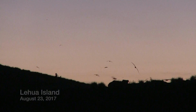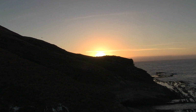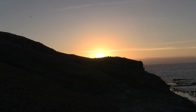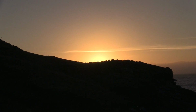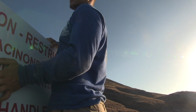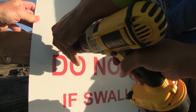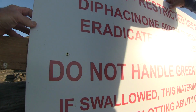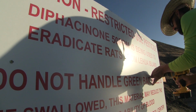One hour before sunrise on August 23rd, the team on Lehua Island begins making hourly weather observations. The choppers won't fly and won't drop bait if the winds are too strong or if rain is forecast. Then kind of level. It looks pretty level. Pull it up about 2 inches. Yeah, right about there. Roger. A sign goes up to alert boaters that helicopters will be flying bait buckets across the channel. The Coast Guard has already issued a mariner's alert.